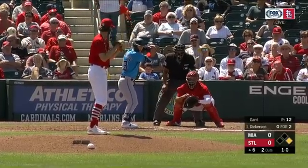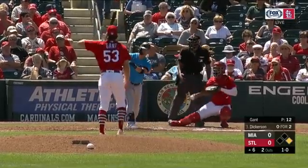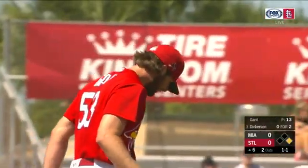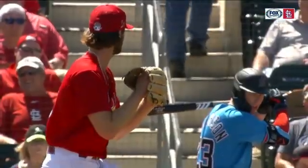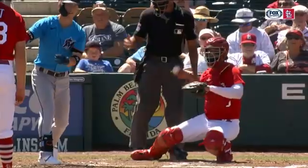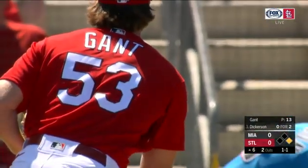And the 1-0 pitch by John Gant. Did you ever try a Vulcan grip on a changeup? I tried them all. So a changeup was a pitch that I just didn't have a lot of control of, or not consistently. So I tried every grip I could. I ended up playing with Joe Nelson, who threw the Vulcan, and tried to teach it to me, but I just couldn't figure it out.